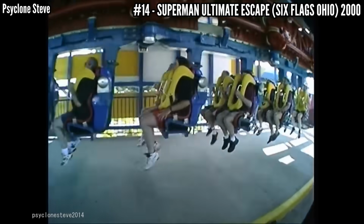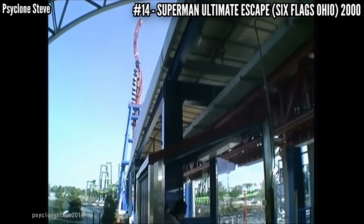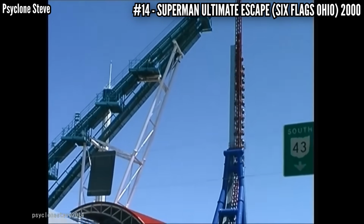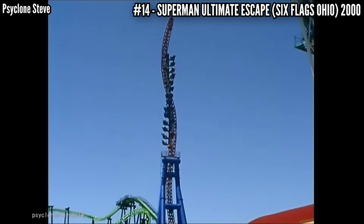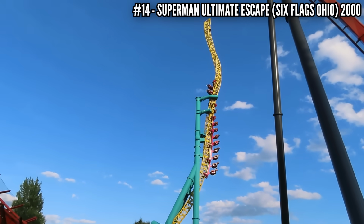This launches riders back and forth at 70 miles an hour, going up a 185-foot twisted front spike, then a 185-foot vertical back spike, even holding riders in that back spike on the second pass-through. This was renamed Steel Venom when Cedar Fair bought the park in 2004, shut down in 2006, sent to Dorney Park as Voodoo in 2008, still operating as Possessed.